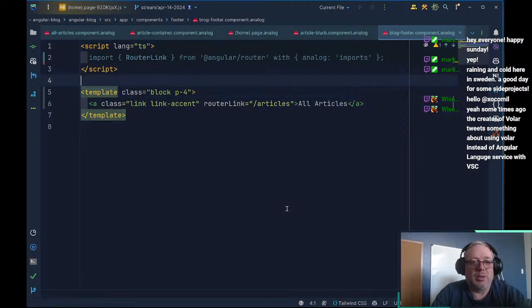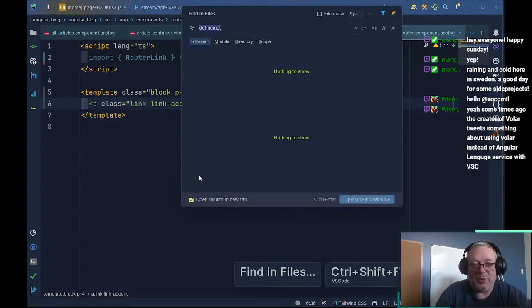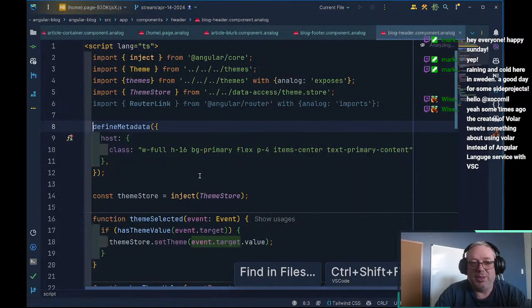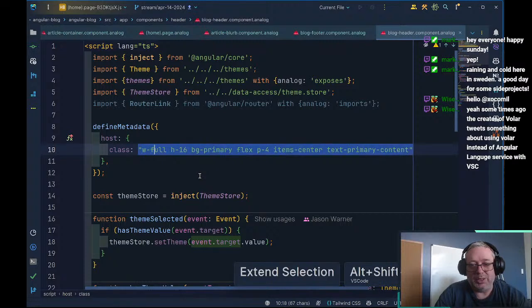The footer. And the only reason we even need the script tag is the router link, if we go back to the articles. Without that, this would just be a template, which is one of the things that I really love about seeing file components. So here we go. Here's the last file component that we need to make changes to.